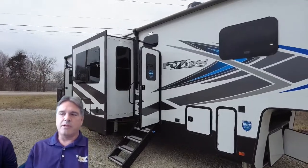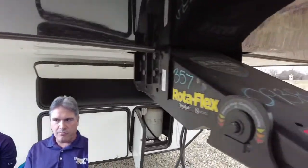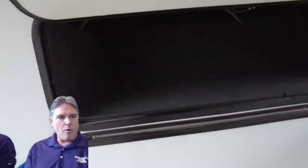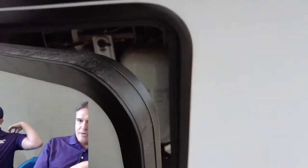It's a 2020 Fusion. Now this is a full Fusion, not an Impact. Fusion has two different lines. It has the luxury line, which is fully loaded with bells and whistles. Then it has the cheaper line, which is the Impact series. What we have today is a full Fusion, 357. Chris, tell us something about this Fusion. Excellent.